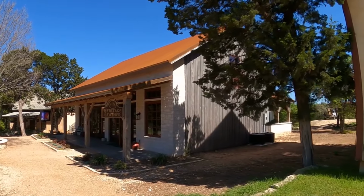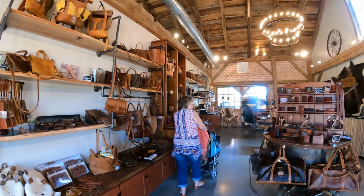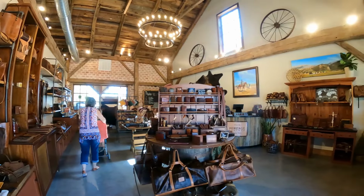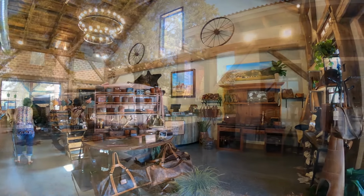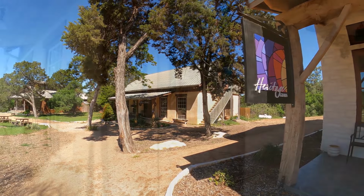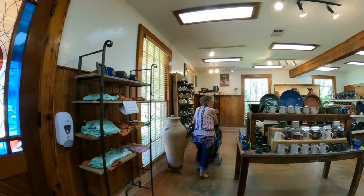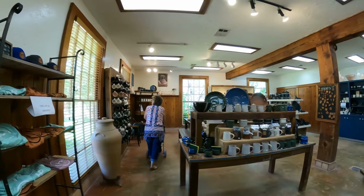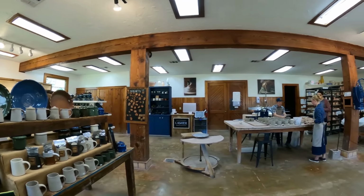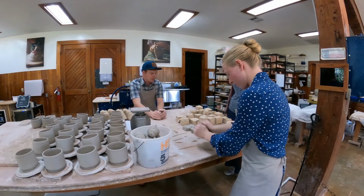Now, the next building up is the Leatherworks. Oh, it smelled so good in there. I know. It smelled incredible. Beautiful, beautiful stuff. There also is a glassworks right there beside them that was closed the time we were there. The next building down is pottery. And like I said, they make it on the premises. You'll see them back here getting ready to start spinning some more of those little pots.